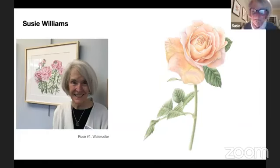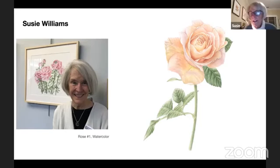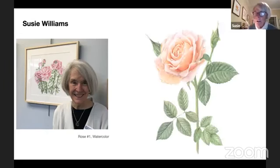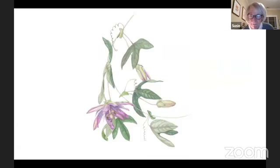Yes. Hi. Okay, this rose is one of a series of 3 that I painted during this COVID time. I bought a rose bush in the spring and nursed it through the winter, and all of these are from the same dear rose bush. My orchid paintings. Oh, this is a passion flower, a gift from a lovely friend.